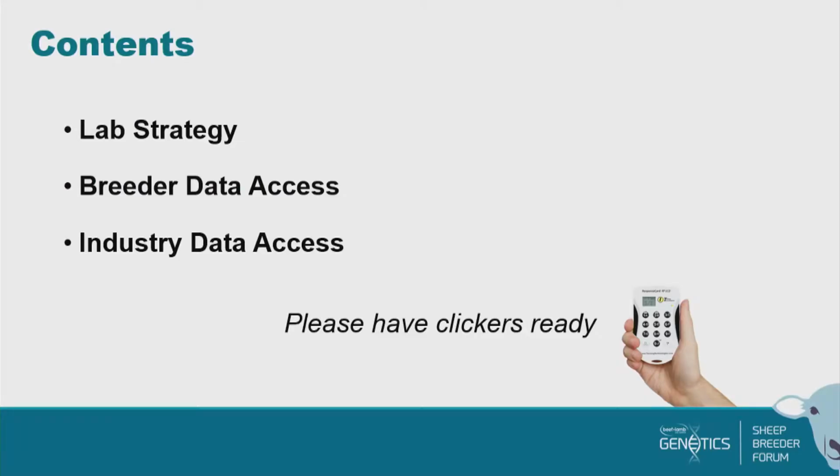So in terms of breaking this into some logical order, we'll kick off by looking at the lab strategy, the work that's been going on there in conjunction with the consultation with the labs. Then we'll have a look at your access to data, your access to your own data and what we've been doing on that. And then finally we'll wrap up by looking at what obligations we have to the rest of industry, I guess primarily thinking of commercial farmers and some of the discussion on the couches yesterday.